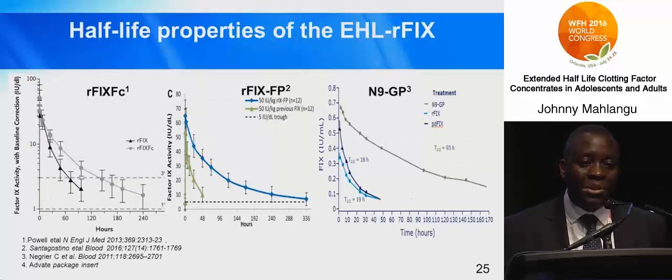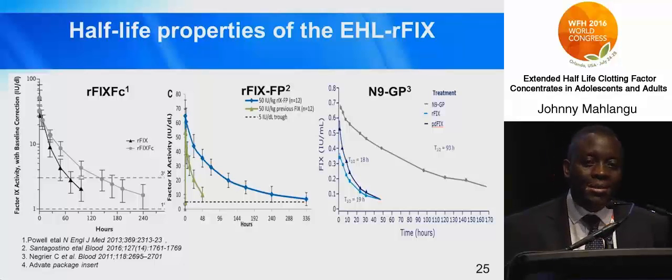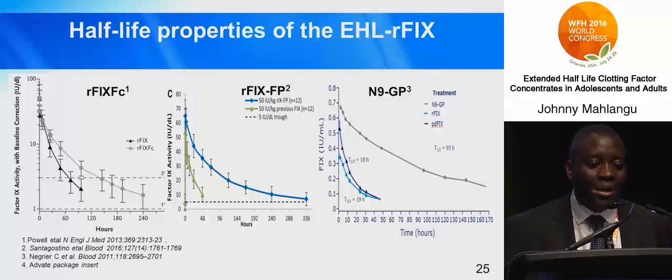I've listed the published data on the 3 studies that have been published to date: the 9FC, 9FP, and the N9GP. You can see that the decay curves are almost similar, and some are obviously more impressive than others. And you'll notice that I'm purposely not pointing out the trough levels, etc. In this audience, it is quite clear that that is subject to huge revision. What was initially thought to be an adequate trough level of 3% probably will not be the case after this meeting. I've no doubt in my mind.